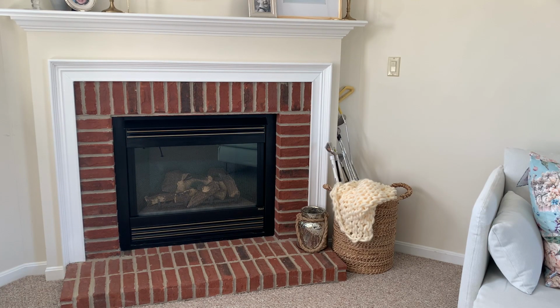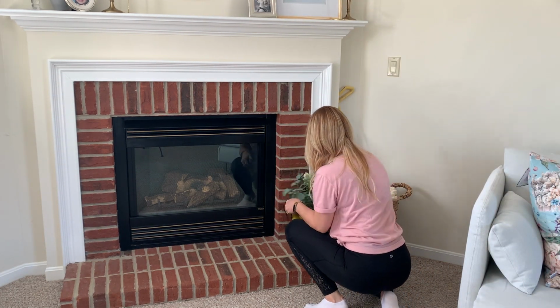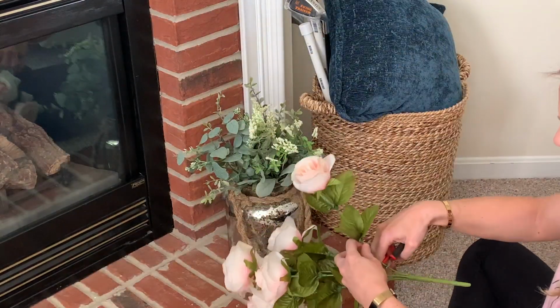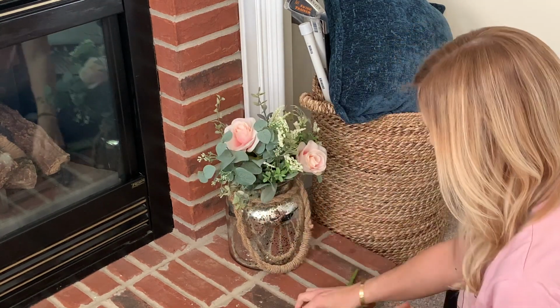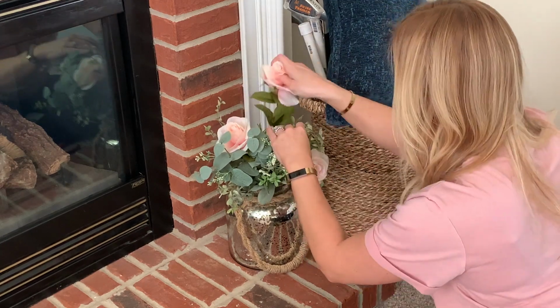If you've been following me, you know that we have a bunch of golf equipment, so part of my decor is just hiding things, and that's what I'm doing with both this little mercury jar container and that basket of clubs. The mercury jar actually holds golf balls, so I just throw some flowers in there and nobody knows. It looks pretty, like it's supposed to be there, but really it's serving an actual function.